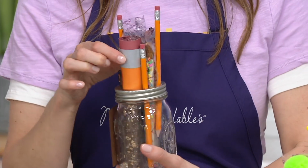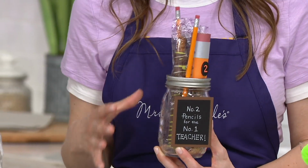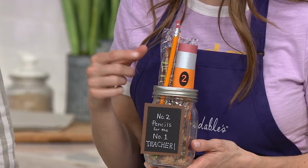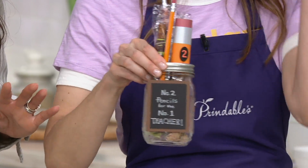I wrapped a pretzel rod in that paper. And then, I mean, just gift ideas. Look, she made the number 2 pencil. That's adorable. That was just one of those foam stickers that they get everywhere in the kids section of the craft store, and I just colored it black. Too cute. There you go.